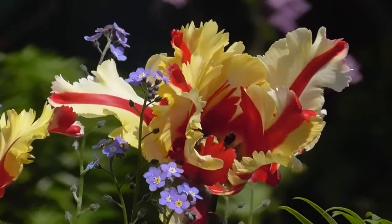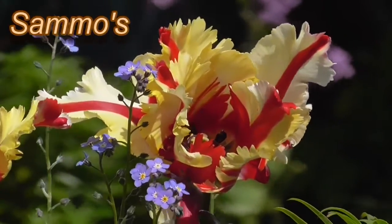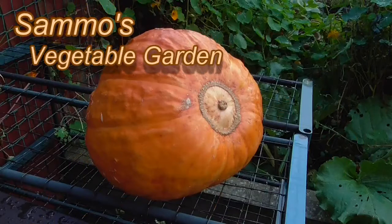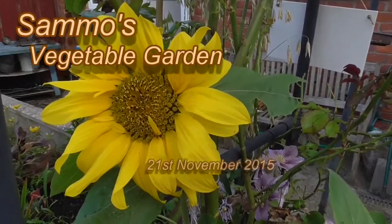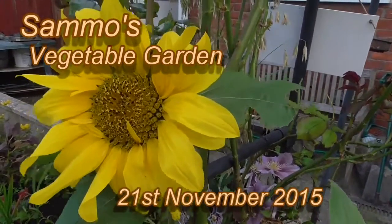Well, welcome back. It's the 21st of November, nearly just 1 month to Christmas, and you're in my vegetable garden. Welcome back. Very short video. Not much, nothing's grown except a few of my seedlings. Just this time of year, it's just harvesting, taking stuff in as I want it. So I'll just quickly show you around.